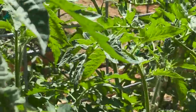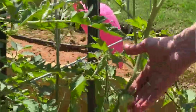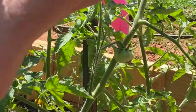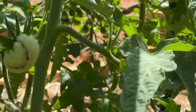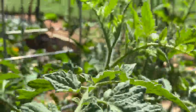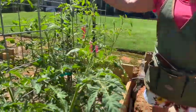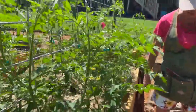We actually have some tomatoes. These are the heirlooms. Woo-hoo! Look, we got three here. Oh my goodness, I'm so excited. Nice. So we'll be pruning. I'll prune the rest of them. You can see the cherries are getting super tall if you want to go around to the other side.